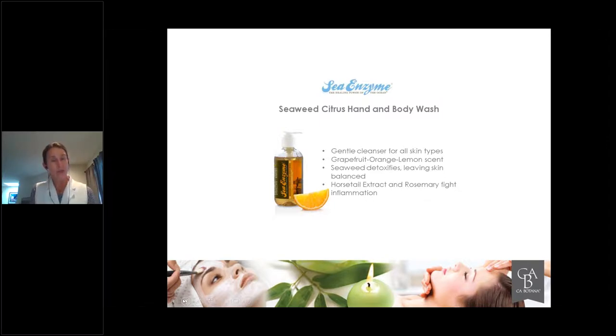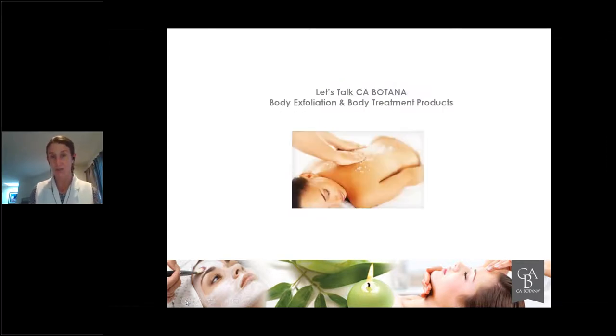It detoxifies, which is really important. And when I say detoxify, I don't mean strip. I don't mean dry out. I mean get in there and release, clean, purify, balance. The horsetail extract and the rosemary also help to fight inflammation. And so if somebody you know is washing their hands all the time, which I would say most of us are, dropping inflammation in the skin is really important, because then it's going to lead to less reactive responses by the skin, and the skin will be more receptive to taking in anything that's nourishing.